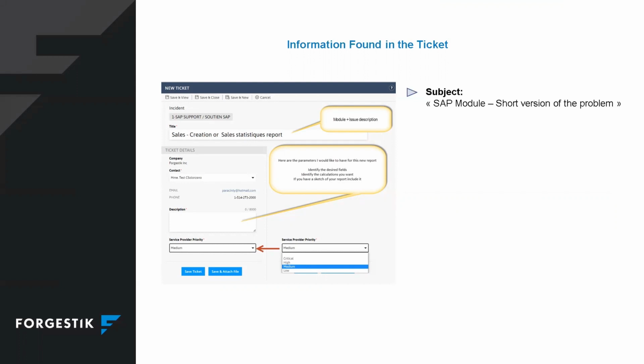The reason for this is because you and us both use the title in order to search for problems. So for example, if you've made a change to your invoices in the past, or you have a problem connecting to SAP for a specific user, or SAP is down, those are the types of things that we need to know. The SAP module section will isolate which section of SAP we need to focus on. And then the short description will pinpoint keywords that will allow us to search easier in order to find potential previous issues or if it was a recent change.